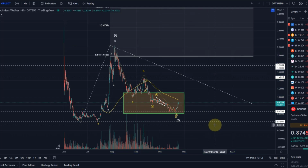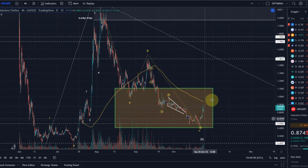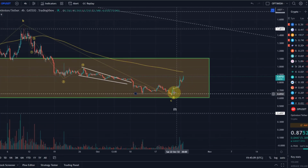But at the moment, it seems like we give it a go. We try to reverse currently in this green area. We're obviously far away from getting out of the, let's say, deep waters. What would be a level? At the moment, we can focus on higher. Absolutely, I mean, we had a support level here.